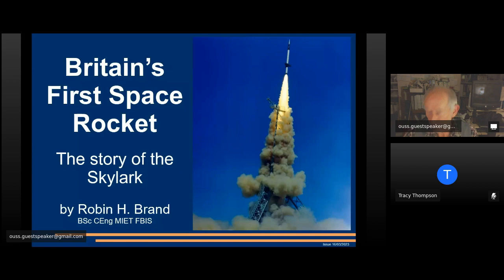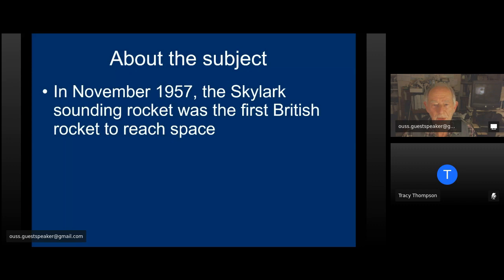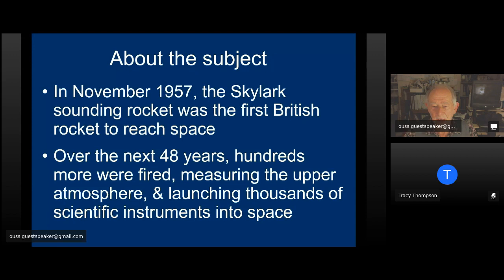So indeed, this talk is about Skylark, which was the very first British rocket to reach space. And it had a service life of nearly half a century. It lasted for 48 years, hundreds were fired, and lots of experiments were taken up into space.